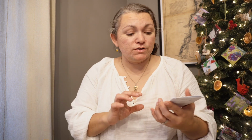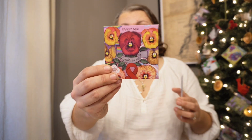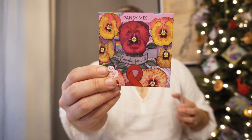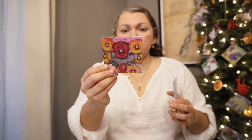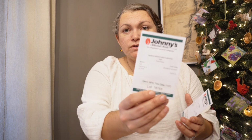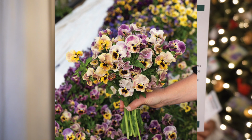Let's get started, and let's start with pansies. Pansies get started soon. So I got a pansy mix. This is a beautiful art pack from Hudson Valley Seed Company. There we go, and it's just a bunch of different color pansies, so beautiful. And then from Johnny's, I got the Frizzle Sizzle Mini Tapestry, and then these don't have pictures, so I will also try to find and put up a picture here.